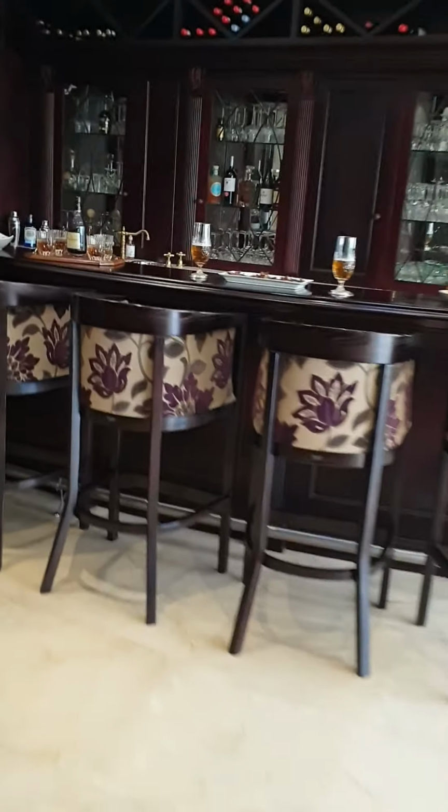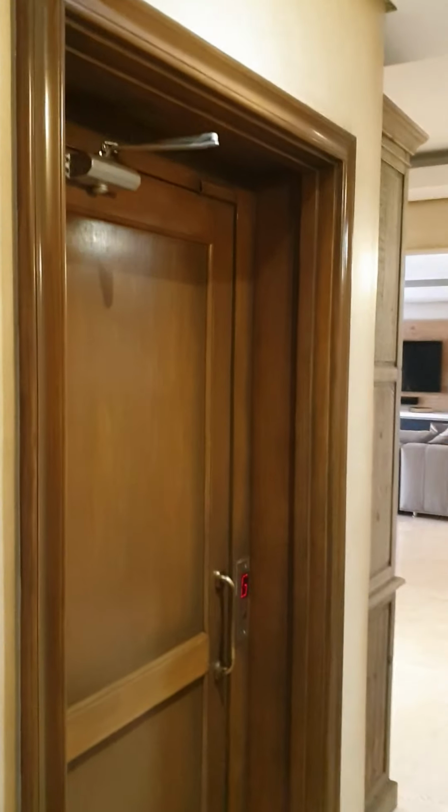All right, I'm making my way now to the other side. And look at that. It has its own lift. Yep, I said it. It has its own lift. And to the other wing of the house, we have, I think, a 10-seater cinema. And I'm walking in. 10-seater cinema.